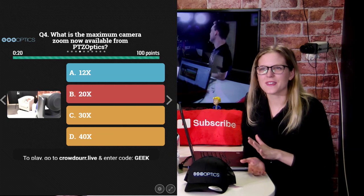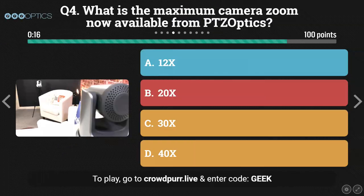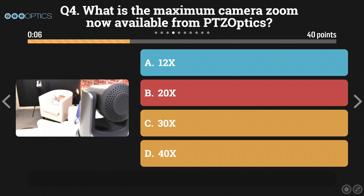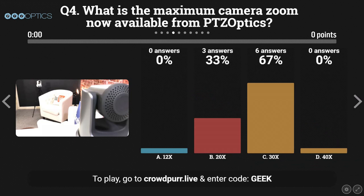What is the maximum camera zoom now available with PTZOptics cameras? Or should I say soon to be available? We announced this very exciting, highly requested feature. Matt Davis has been working his butt off, and we're bringing it to you. Brand new PTZOptics camera. Sure haven't achieved 40x yet. 30x.